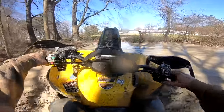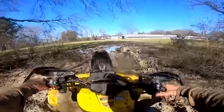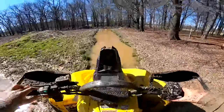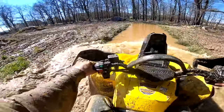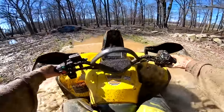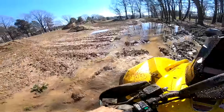Yes! I love it, dude. The more I ride the Renegade, the more I love it. This thing is an absolute beast. Other than all the mud it throws on you, jeez.